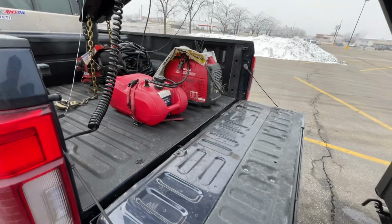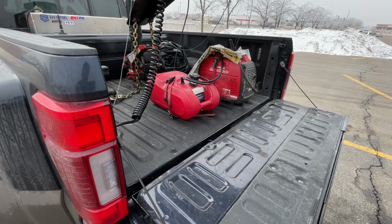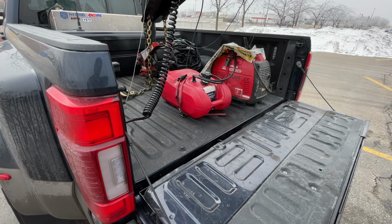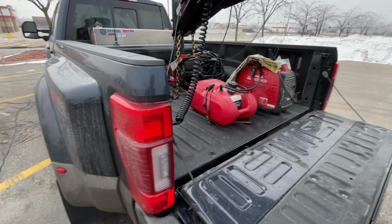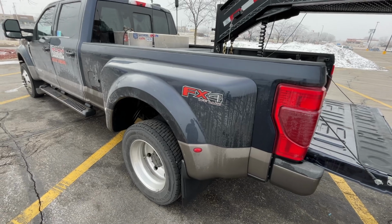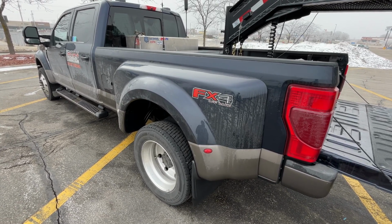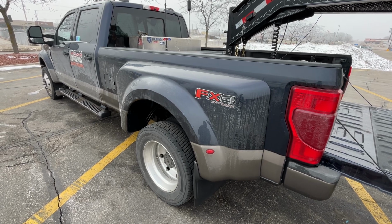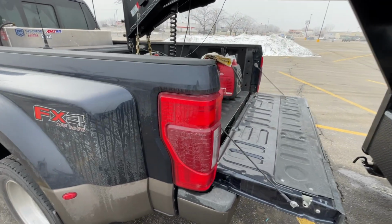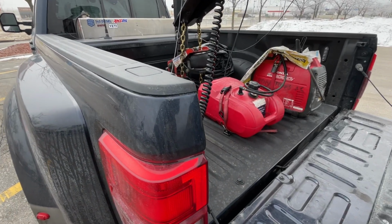In the back here, you can see I'm using a Honda 2000 watt generator. After watching a lot of videos and sleeping in a cold truck or a hot truck, I don't idle my truck. It's on these newer emission diesels. It's not good to idle them. Seems like you'll mess up your EGR and your diesel particulate filter. So I run a Honda generator, as well as I have a 6-gallon auxiliary tank on the generator.